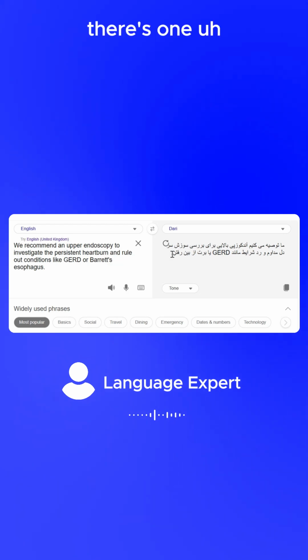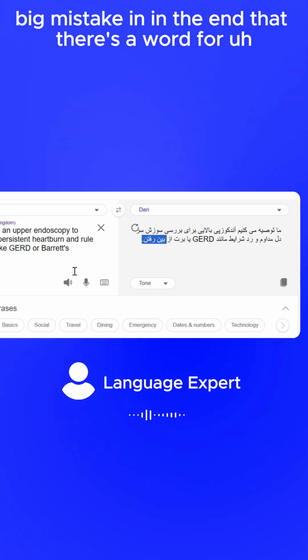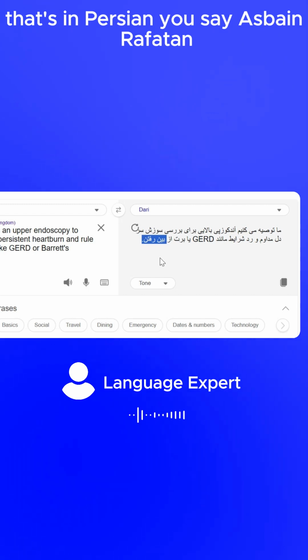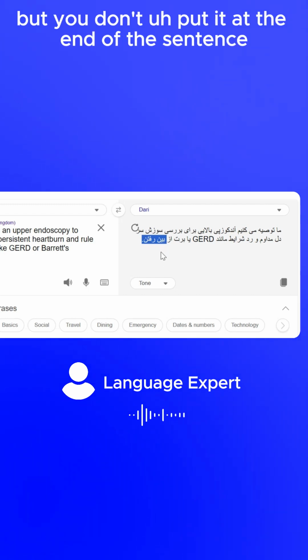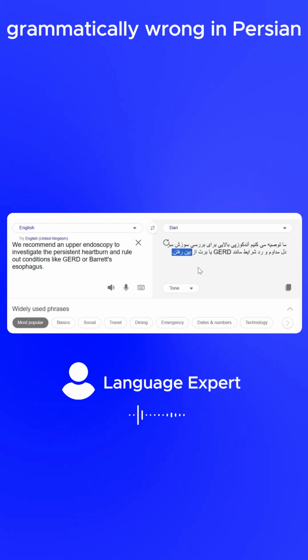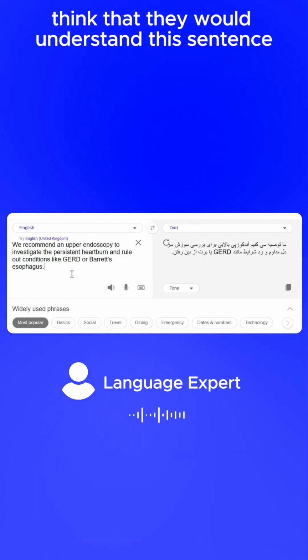There's one big mistake in the end, that there's a word for reduction or rule out, that in Persian you say as bein raftan, but you don't put it at the end of the sentence. So this makes it completely grammatically wrong in Persian. And if you will convey this to a patient, I wouldn't think that they would understand this sentence.